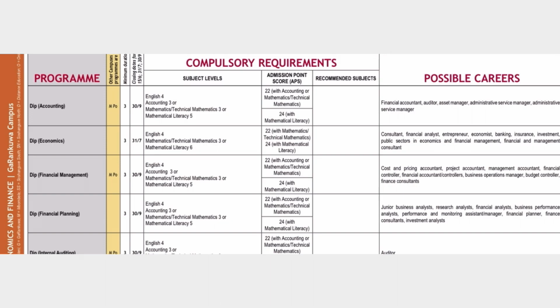And also, you should consider the APS and the "or" part. It's either your accounting is 3 or your maths is 3, you know. So it's one of the two, not both, or between the two.